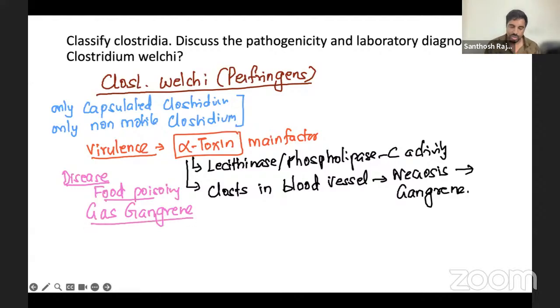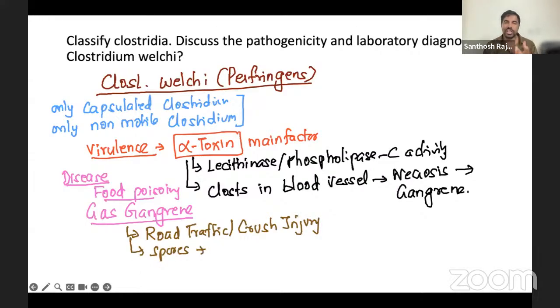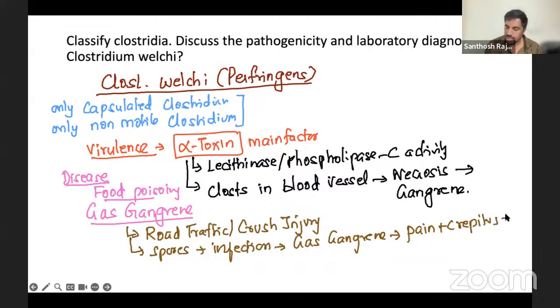The detail we'll talk about in a while. We have a separate question on that. But here when you write gas gangrene, you're going to write that it usually occurs after a road traffic accident, a crush injury. It creates an anaerobic environment, so the spores develop into the vegetative form and infection happens. You will have a typical gas gangrene: severe pain, crepitus, and very foul smelling discharge. This is the simple feature if you want the pathogenicity and clinical features of Clostridium welchi. This only you're going to mention. Now we're going to the other thing.